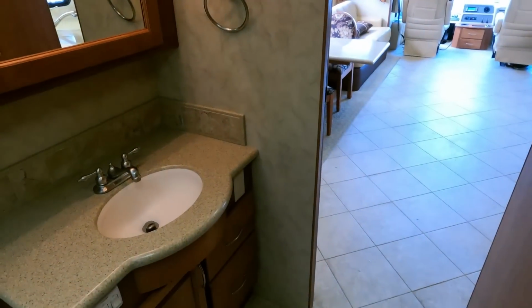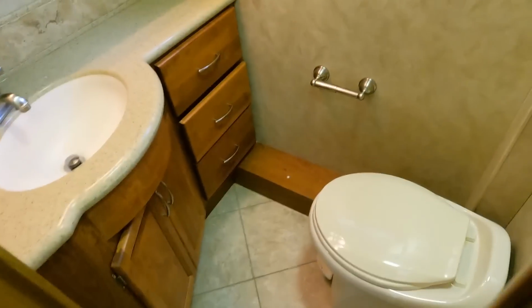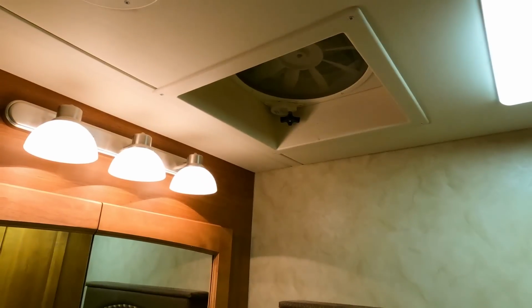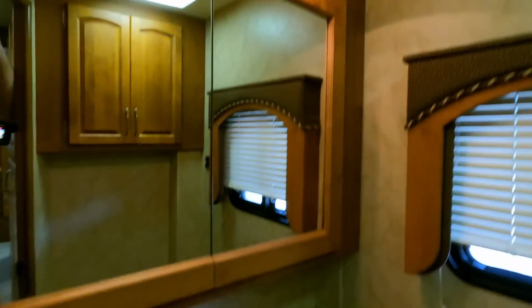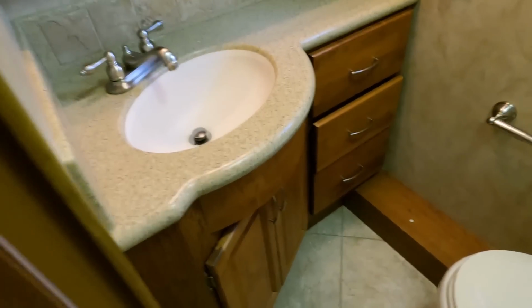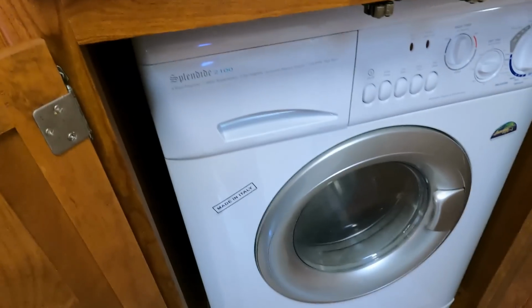Do have a water closet, and I do like the two double vanities. You got one out here, then one in here in your water closet with your porcelain RV toilet, elongated. Fantastic vent fan. Medicine cabinet here, medicine cabinet out here. And they probably never used it, I would imagine. You do have a washer and dryer combo.